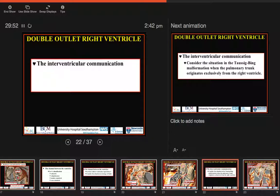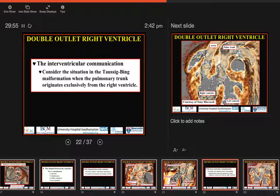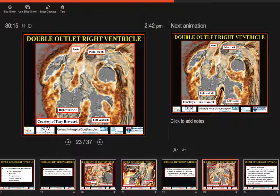So let's look at the interventricular communication, and let's consider the situation in the Taussig-Bing malformation. Pradeep doesn't have Taussig-Bing hearts to me, but this is the transposition variant of double outlet, but I'm showing you the situation where the pulmonary trunk arises exclusively from the left ventricle. And I'm sticking with Tony's exquisite computed tomograms. This time I'm showing you a frontal section through the heart, and I've put in the labels so that there can be no mistake. Left ventricle, right ventricle, pulmonary trunk, aorta.